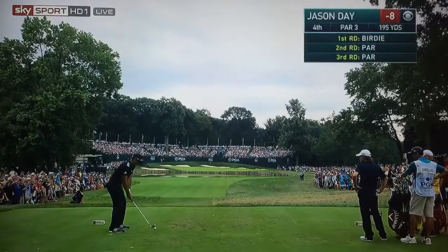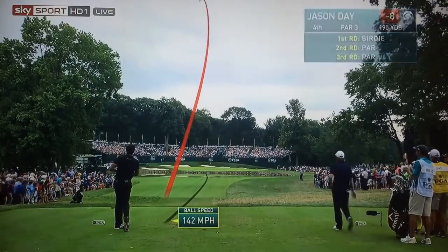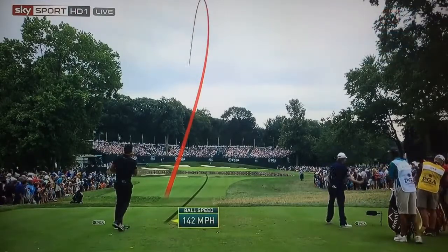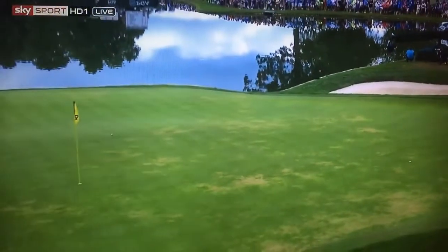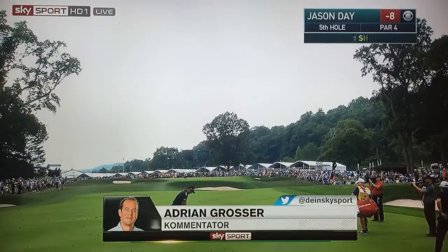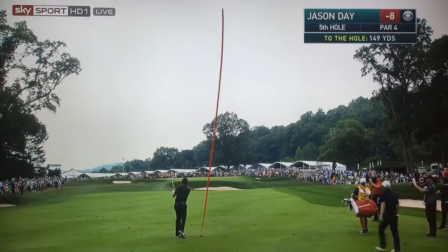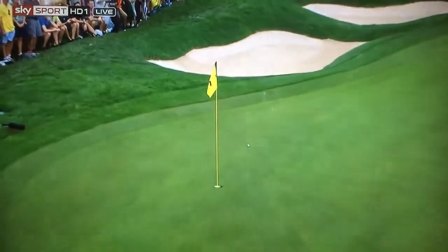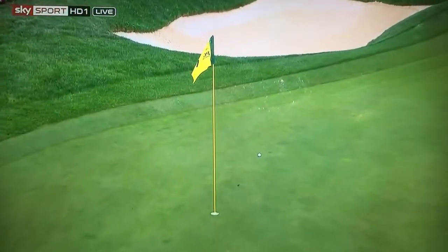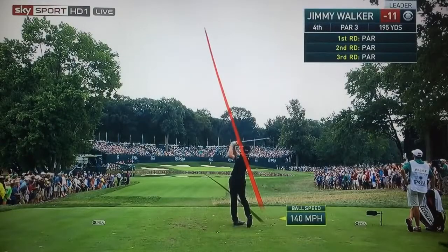Let's go to four. Jason Day. A 6-iron over that glassy pond. No wind at all. Oh, he loves to draw the ball, a bit like Stenson, away from the flag, though. On the fifth, Jason Day is second. Rain not really dropping at all. On the tee at four, Jimmy Walker.